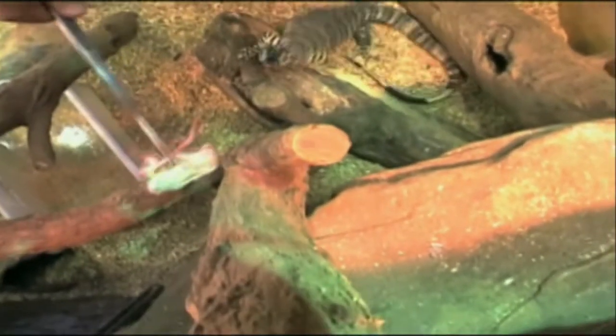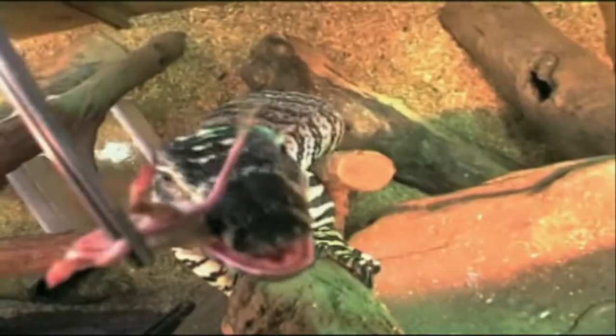In the wild, they will eat small animals, and I think the best way to make sure that they get the full complement of nutrition and minerals and everything else is to give them small whole animals in captivity as well. So I tend to feed them mice, rats, day-old chicks, and insects. Everything except the insects is frozen and thawed.